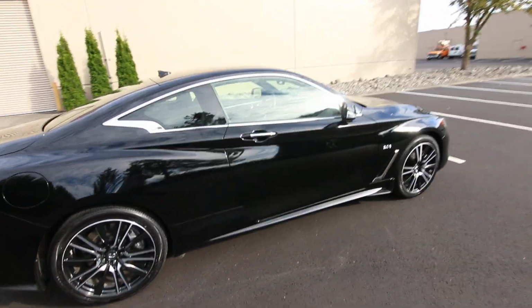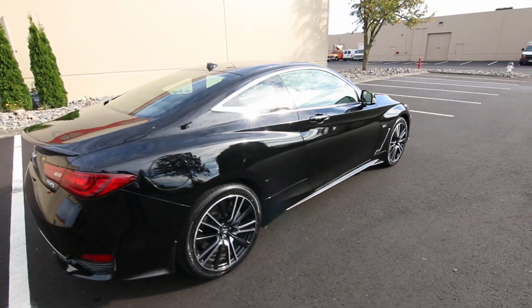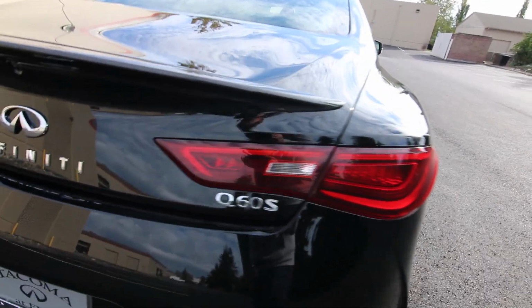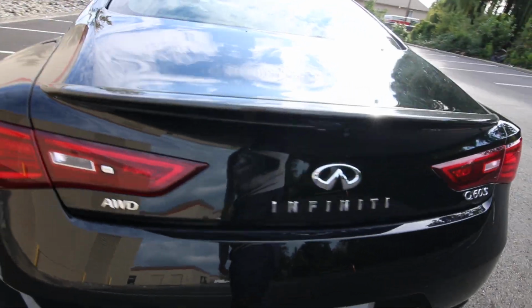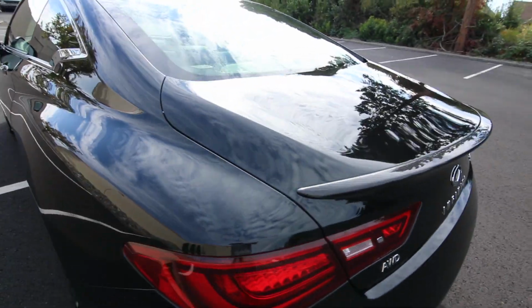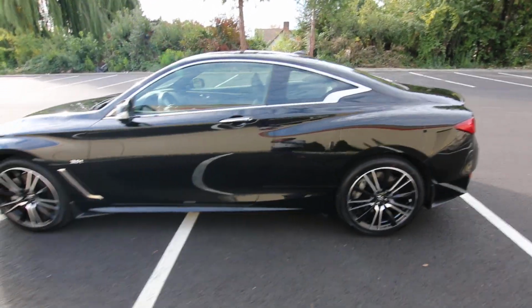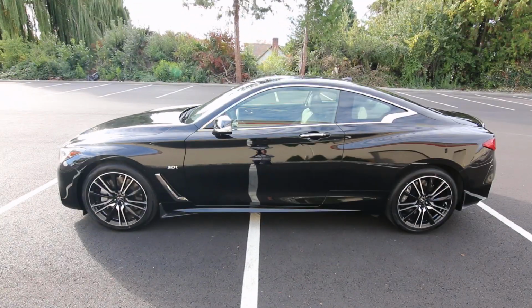This certified pre-owned Q60 is also backed by a 5-day, 100% money-back guarantee. We want to make sure that you're happy with the vehicle you purchased from us, be it new or pre-owned. That's why we have that 5-day money-back guarantee. No restocking fees, no gimmicks, no exchanging it for another vehicle. It is really, truly 100% money back.